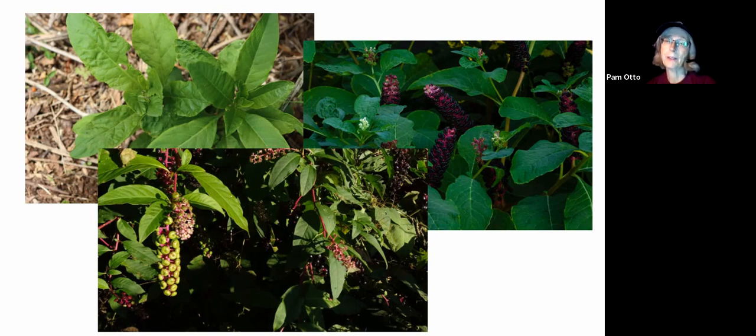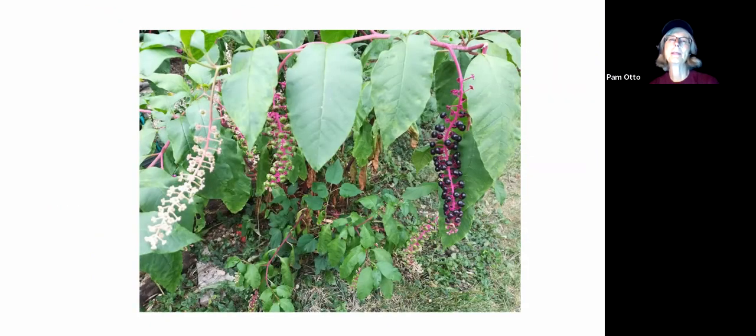The key there is, if you don't want a lot of pokeweed, make sure you stay on it early and get rid of it before it gets out of control, because look at all these berries. In fact, it is a super successful plant. I took this picture Saturday here in the backyard. This is on one plant. It's blooming. It's got berries that are forming and it's got ripe berries.